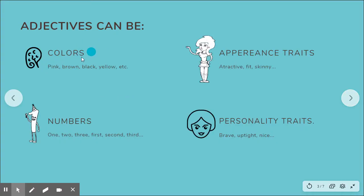Then adjectives can be colors like pink, brown, black, yellow. They can be numbers like 1, 2, 3, first, second, third. Remember, we use numbers to tell how many and also to make order. Then appearance traits like attractive, fit, skinny. Personal traits like brave, uptight, nice.